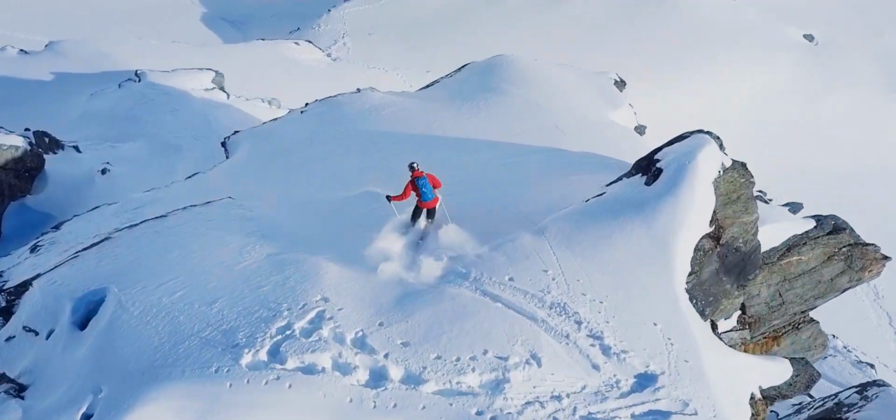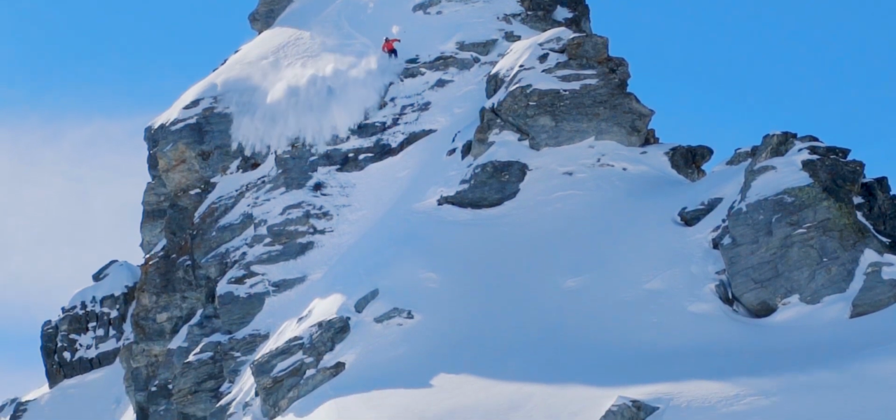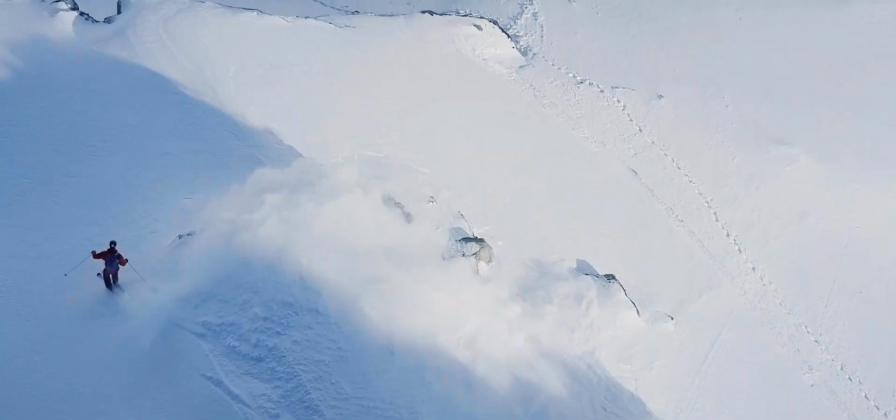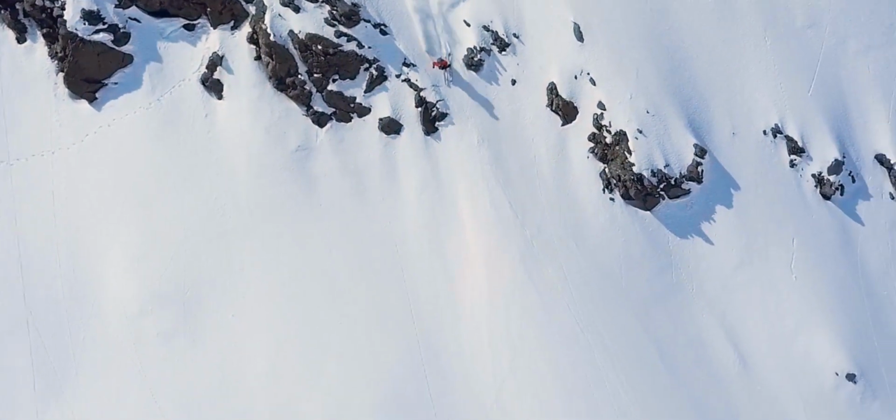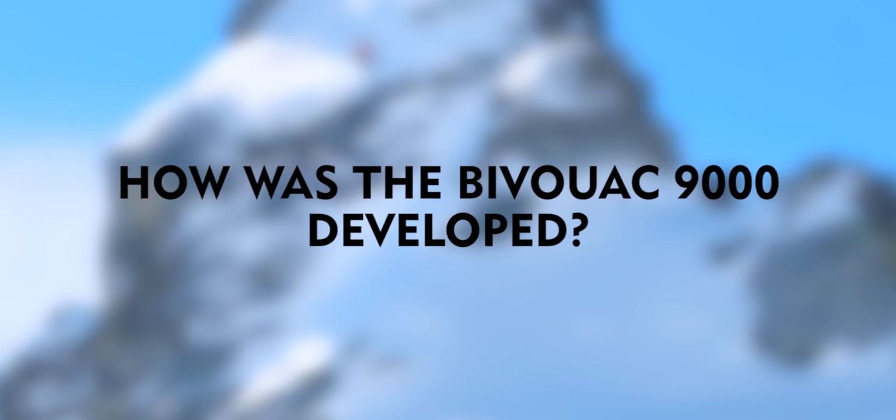Before I had the Bivouac 9000, I had this electronic altimeter, and the problem is when you are up there and the battery is low, you have really big problems sometimes. So this is really mechanical, so I can trust it every time, and the function is given, so I have no problem.